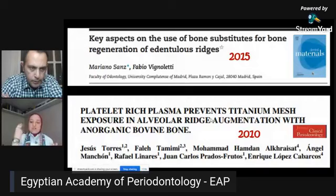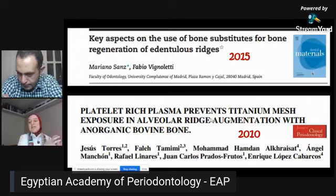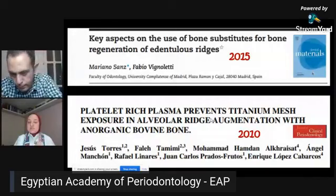And then you can get your graft without having to open a second surgical site, maybe from the ramus or from the symphysis area and so on. And we're going to see the next case that we did with the blood graft.